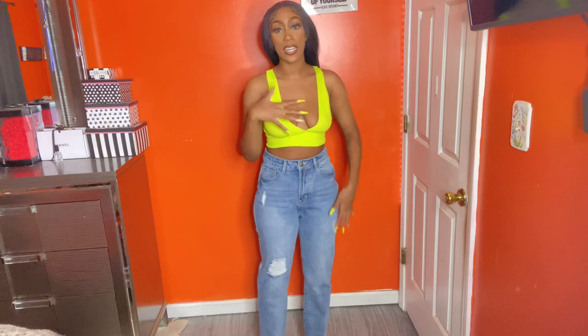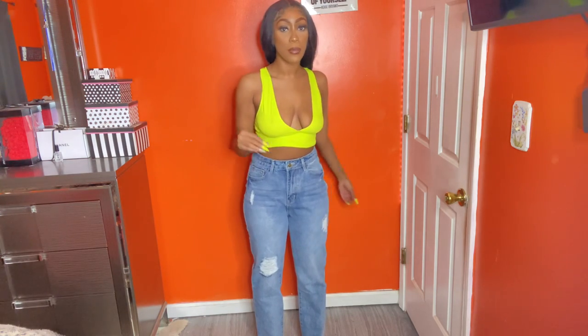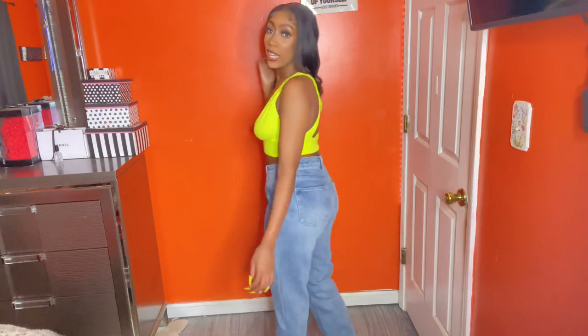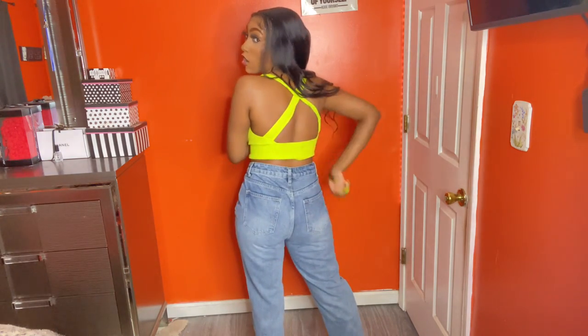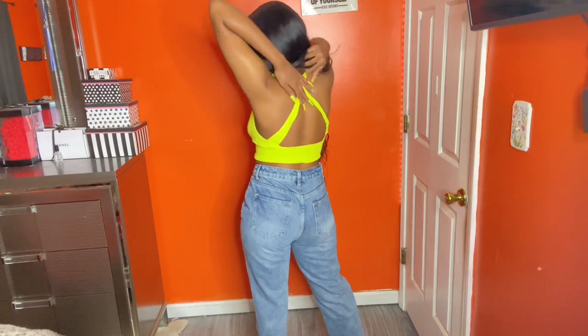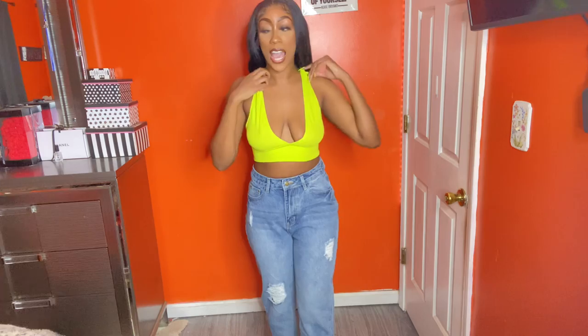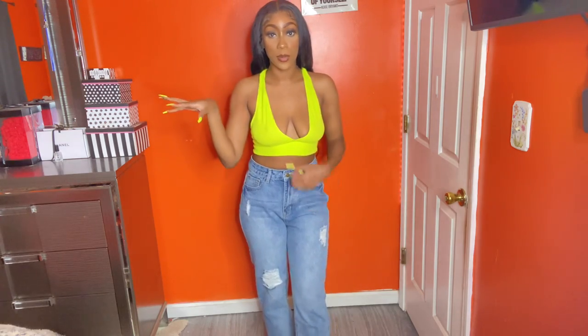I thought it was so, so cute. And just like all neon colors, they really pop on darker skin. So I knew this was gonna be a look. And it looks cute with these jeans. So you all see the back is kind of crisscross. I hope I have it on right. Yeah, it crisscrosses in the back. You could probably cross it over and make it look like I did with the blue shirt and the pink one. But it's just a thin material.